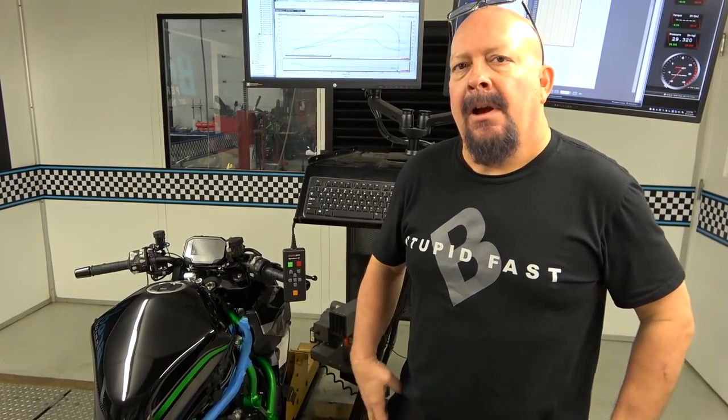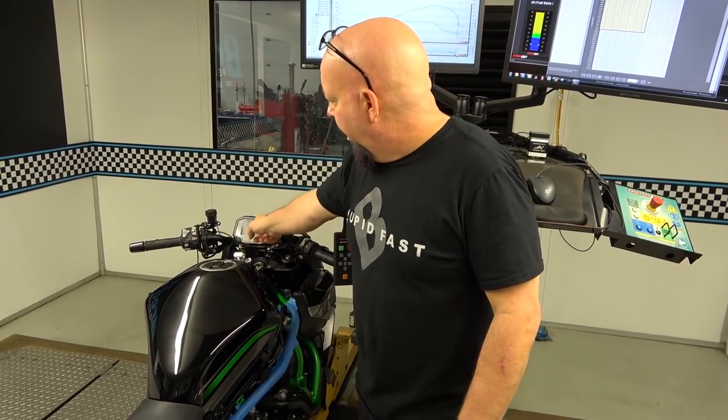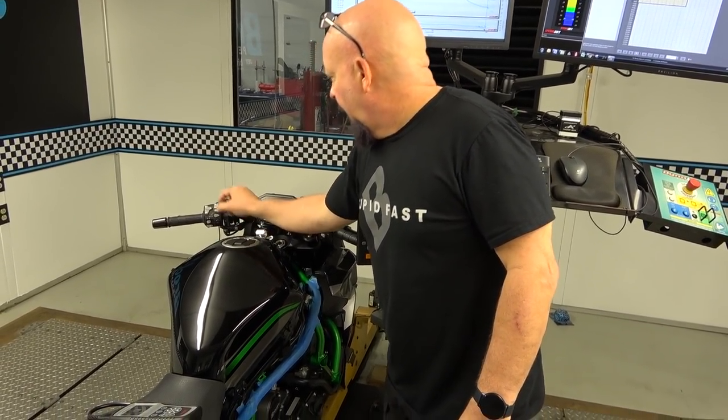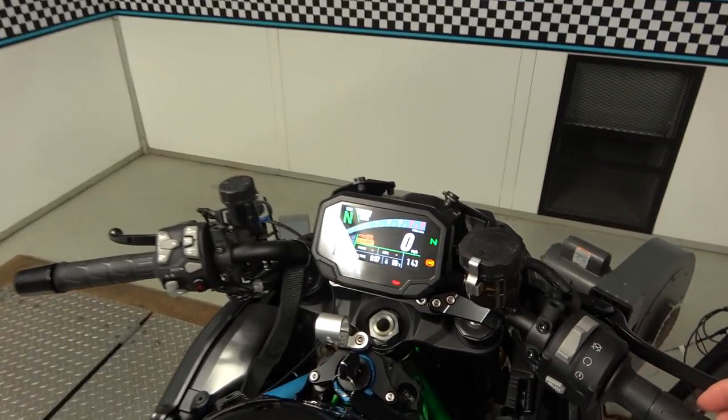All right, some of you observant types may have noticed that as I was dynoing, the dash started flashing and lighting up like a Christmas tree. Now, I'm not going to harp on this.